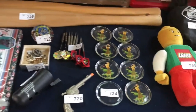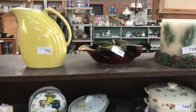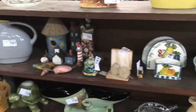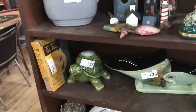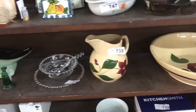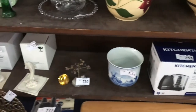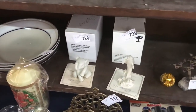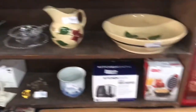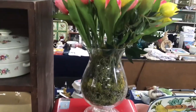LPGA golf decal coasters. You have some McCoy up there, a Hall pitcher, Hall planter. There's another refrigerator pitcher, another Hall piece with a little damage, Watt pottery pitcher and bowl. Some Lenox porcelain figurines, elephant and dolphin. New unopened ESPN trivia game.